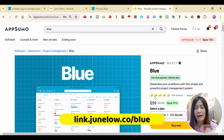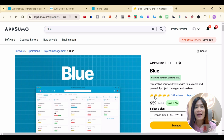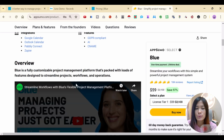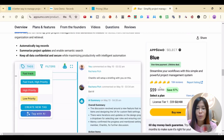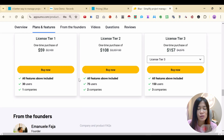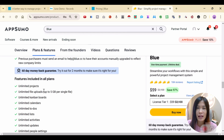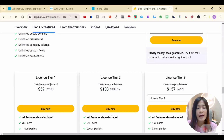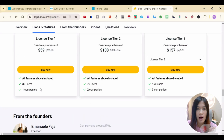Not only did I purchase this software myself, but I've tested and used it to manage my projects as well. And I want to show you guys how awesome it is with this lifetime deal, where when you pay $59, you get to enjoy all these benefits: unlimited projects, unlimited boards, which they call Kanban boards, and you also get 30 users for one company. So this is purely just awesome.